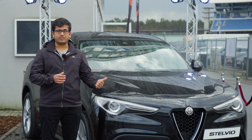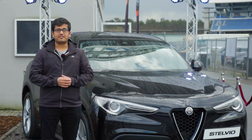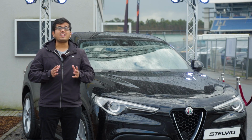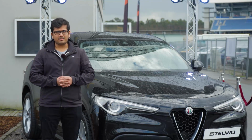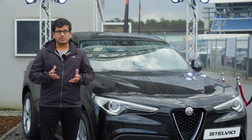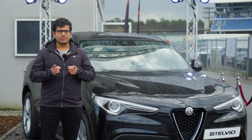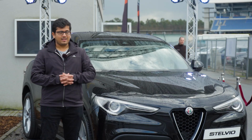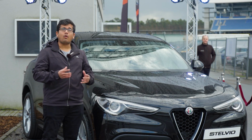Thank you. The Stelvio First Edition that we drove today costs upwards of 56,000 euros. The Giulia Quadrifoglio that we drove today is upwards of 72,000 euros. So certainly today's review was not an apples to apples comparison. But what I can tell you is how these two cars behave when driven back to back on a racetrack. And in that sense, the Stelvio can really hold its own.